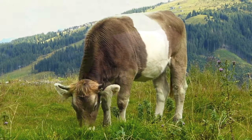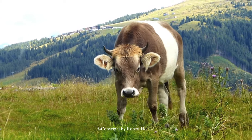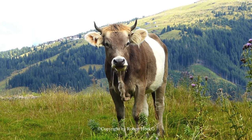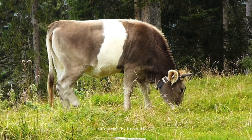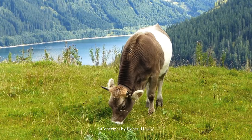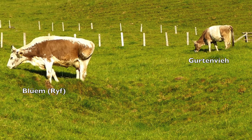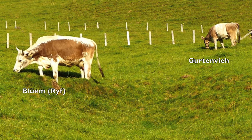Back in the day, the breeding association of the Brown Swiss cattle did forbid the belted variety, so they got very close to extinction. Luckily, some farmers kept them because of tradition. As the saying goes, Gurtenvieh cows bring luck for the farm, and they are also said to be very good leaders for the rest of the flock. Another very rare variety of the Brown Swiss cattle is the Blüm, which you can see here together with the Gurtenvieh.